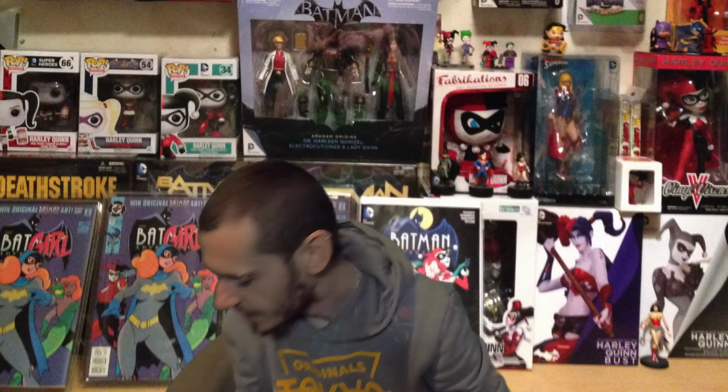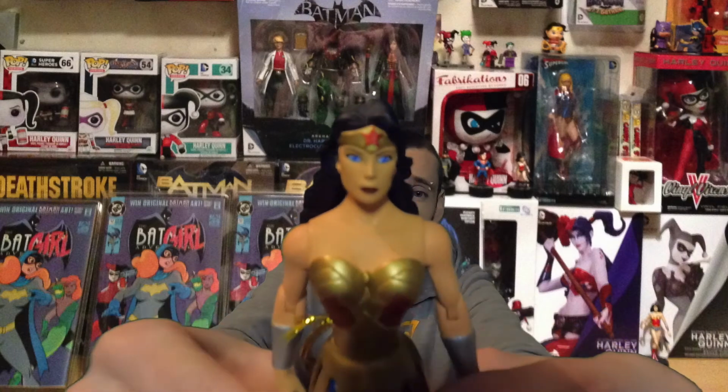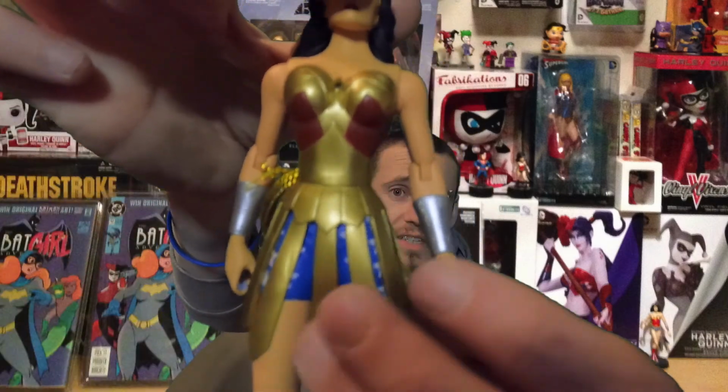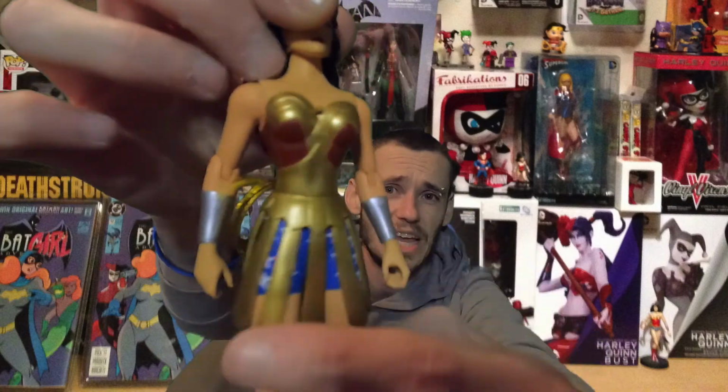And finally, I have this Wonder Woman in a gold armor. This is a nice one. I'm not too sure what this line is, but it's a gorgeous figure. I like the face. I love the armor. I love the tassels over her shorts. I think this is the Trinity Wonder Woman. Maybe, I'm not too sure.